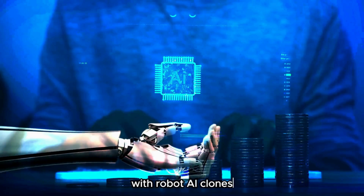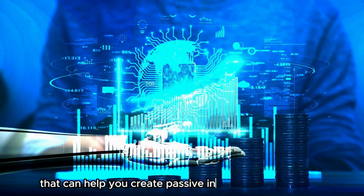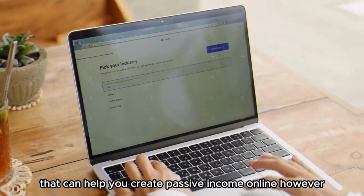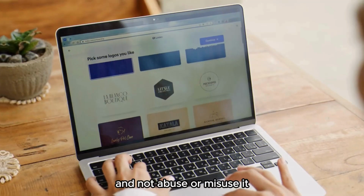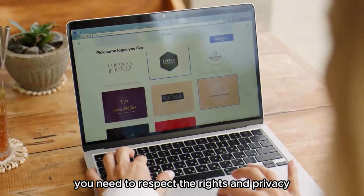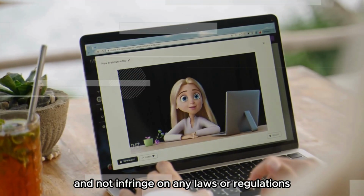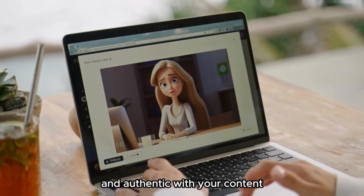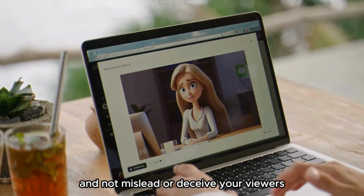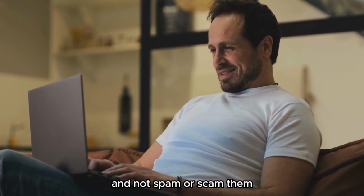And that's it. That's how you can make money on YouTube with robot AI clones. This is a very powerful and profitable method that can help you create passive income online. However, you need to be careful and responsible with this method and not abuse or misuse it. You need to respect the rights and privacy of the people you are cloning and not infringe on any laws or regulations. You also need to be transparent and authentic with your content and not mislead or deceive your viewers. You need to provide value and quality to your audience and not spam or scam them.